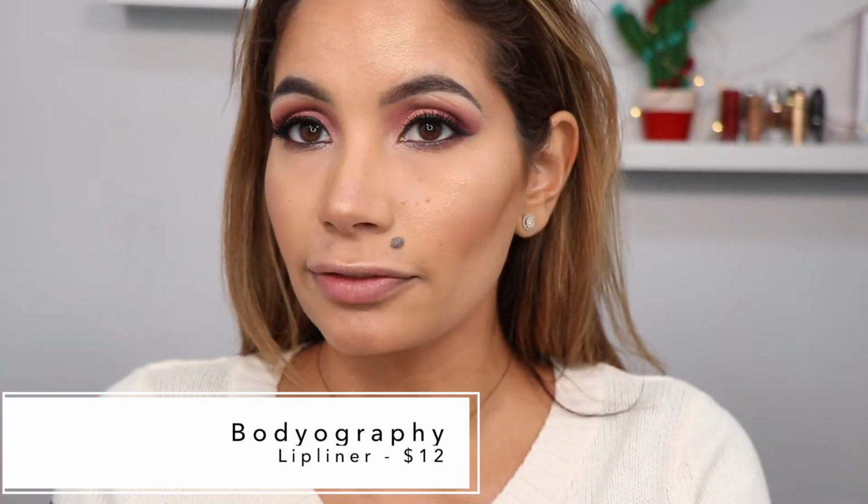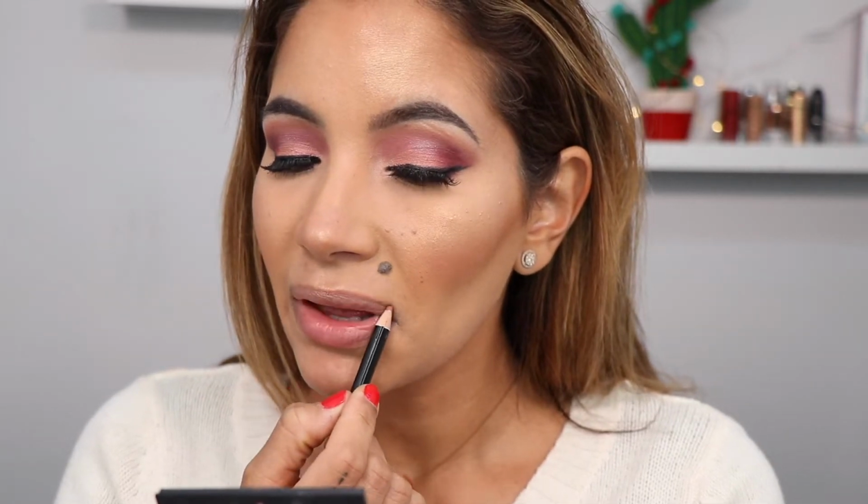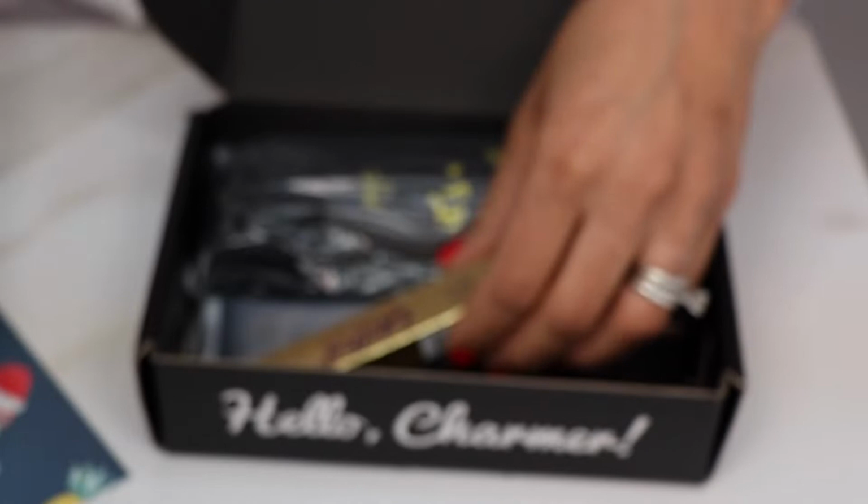This lip liner is rough. This is the lip liner that came in the Boxycharm and is Bodyography. I'm gonna warm it up in my hands, because sometimes, in the packaging, and I'm actually gonna sharpen it too, because it's really rough. So I'm gonna give it a chance. Let's see if that helps. Ow, it's really rough. The color is very pretty, you guys, but this is never going to touch my lips again. It's so rough.